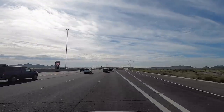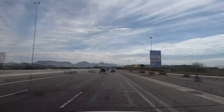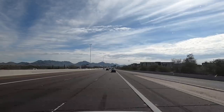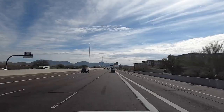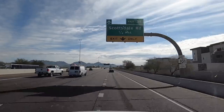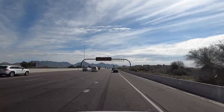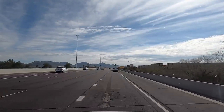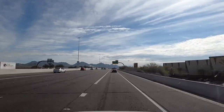Okay, we're almost up to the 101, then we're gonna head east again. Alright, this is the 101 east. I'm gonna be exiting up here on Scottsdale Boulevard, excuse me. I'm gonna head down, got a few stops. I'm gonna hit Walmart, Home Depot, and we'll see what happens after that. See how much time I have left after I do that. That meeting's not till 7 o'clock tonight, so I got a lot of time to kill.